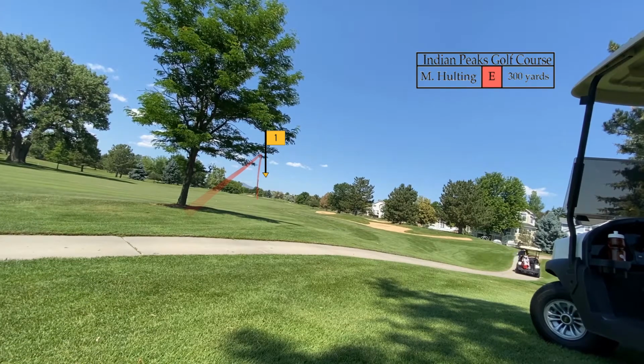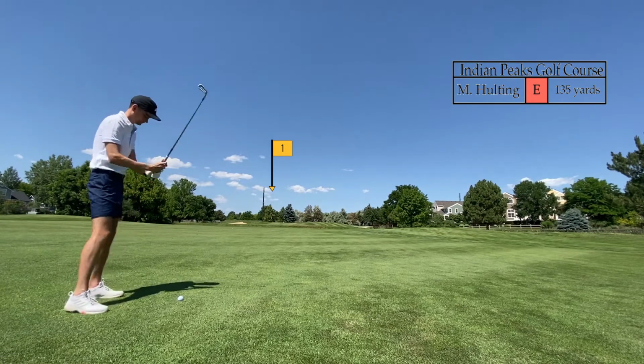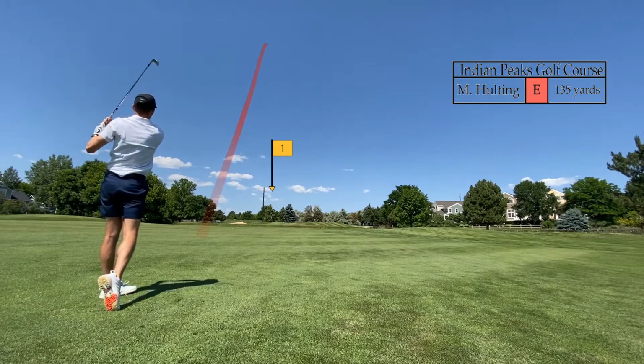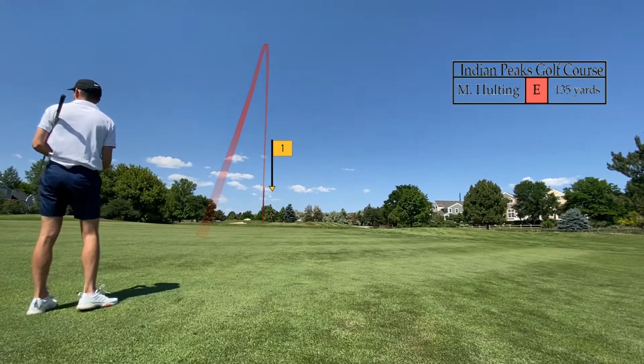Third shot in the middle of the fairway for my favorite yardage, 135. I have a pitching wedge in hand and looking to attack the middle pin. Catch a flush, pull it just slightly here, but safely avoids the bunker there on the left, and I have a birdie putt coming up.